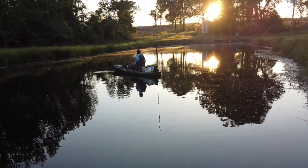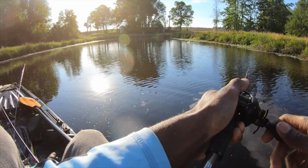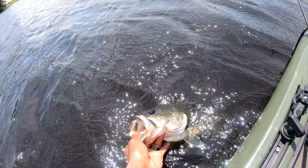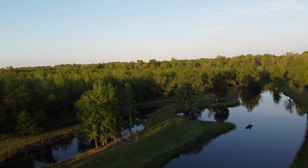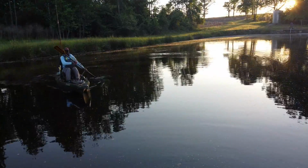Today I'm pond fishing. What I'm looking for is my personal best. I have not caught a double-digit bass yet, and I think this place is the perfect place to catch that bass of a lifetime.